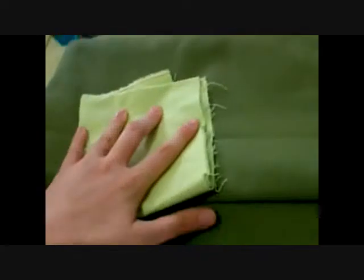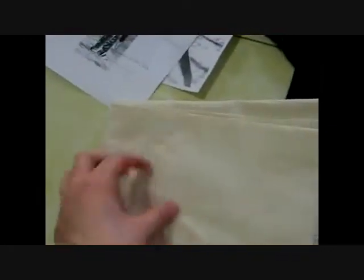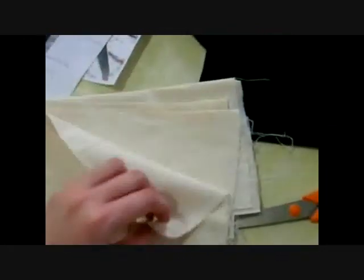It's not too bright. I feel that these match a bit better, but that's just me. It's all personal preference, really. This is my unbleached muslin that I'm going to be using for the wrappings.